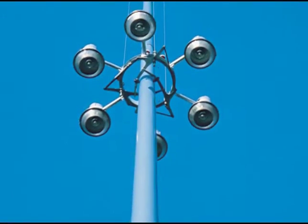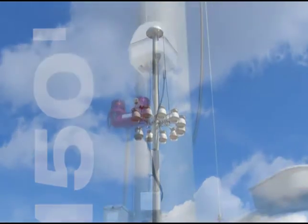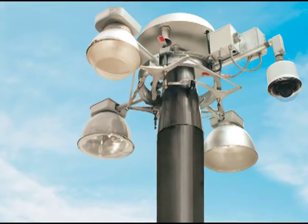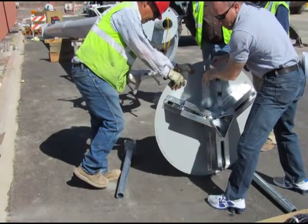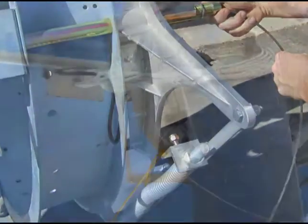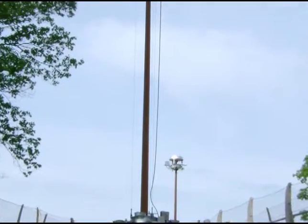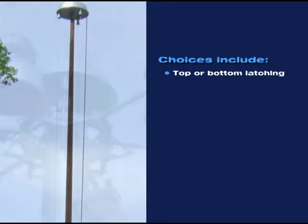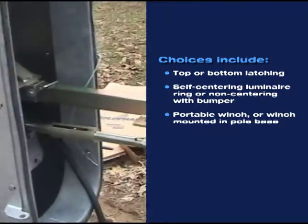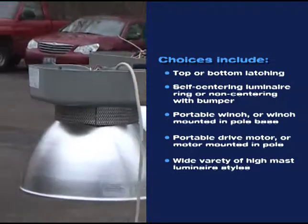Holophane High Mast lowering devices provide a means for mounting and servicing up to 12 luminaires at mounting heights up to 150 feet. The systems come in a variety of configurations with a wide array of options. Top latching systems provide a high level of safety for personnel, equipment, and public areas. Top latching also provides long life to the system by removing all weight from the raising and lowering components. Additional choices are available to assure the correct system is specified for the application. The choices include top or bottom latching, self-centering luminaire ring or non-centering with bumper, winch mounted in the pole base or portable winch, portable drive motor or motor mounted in pole base, wide variety of luminaire styles.